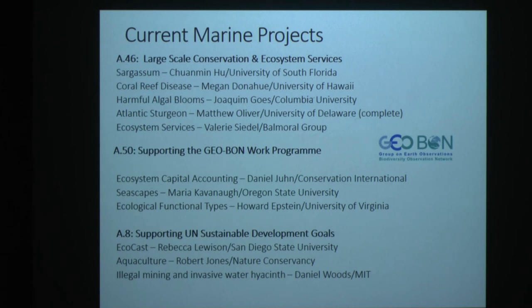Ecosystem services, we talked a little about economics at lunch. If you're interested in applications, depending on what you're doing, it might make a lot of sense to talk to a resource economist. It might be very useful. Capital accounting, seascapes, a lot of you know Maria probably, Oregon State, some really cool, innovative stuff. Ecological functional types in the Arctic, Howard Epstein.